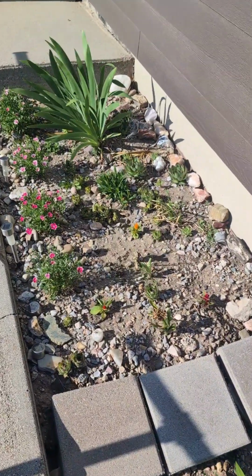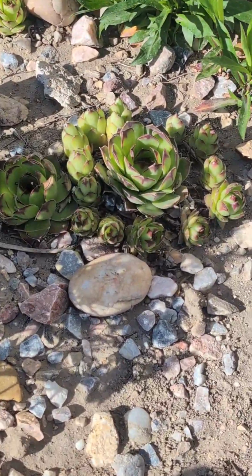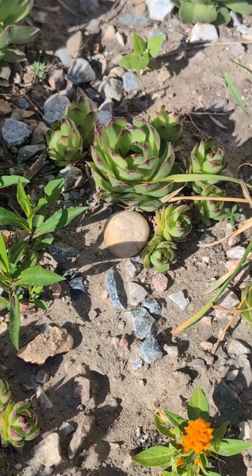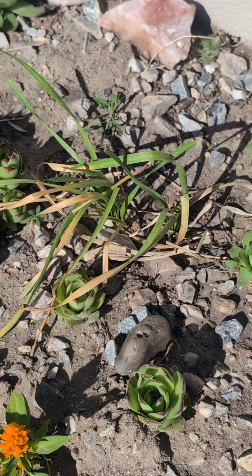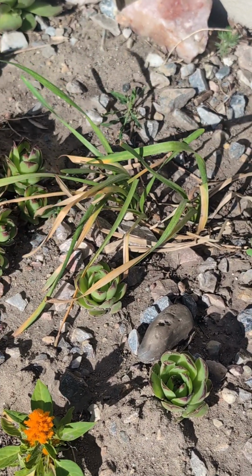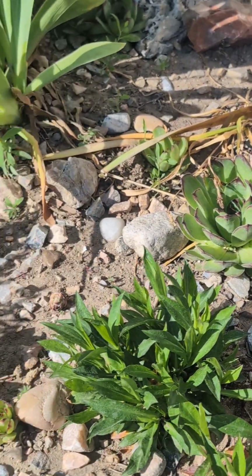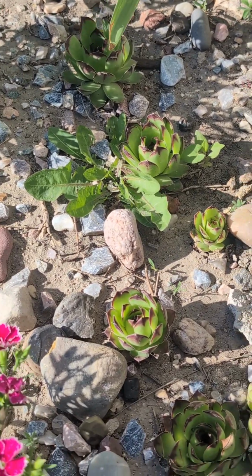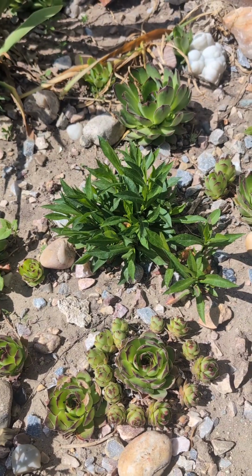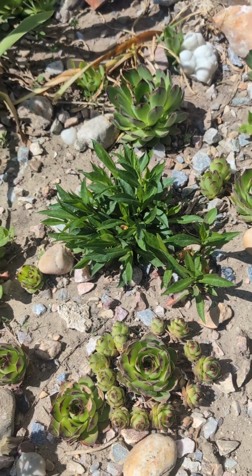Over here, I have a bunch of hens and chicks that I brought from our last house, and that one is doing very well. It's very happy, and there's some more. And then this year I planted some daffodils, and they are going back down to their bulbs. They're done blooming. And then I have a dandelion next to my hen and chick. I almost forgot to mention my aster. It's going to get tall and purple and be gorgeous.